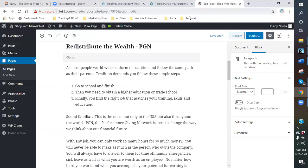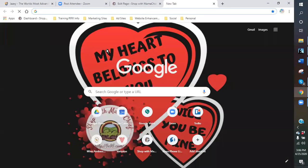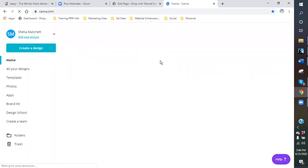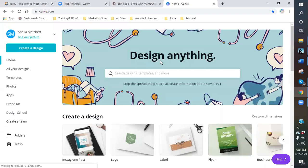So the one thing we're going to do now is someone was asking, how do you create that meme? Very simple. Canva is a free program. Now, I actually have the paid programming because I like to get a little more, and it's not very expensive. Even the paid program is $12.95 a month. Very simple for as much as I use Canva.